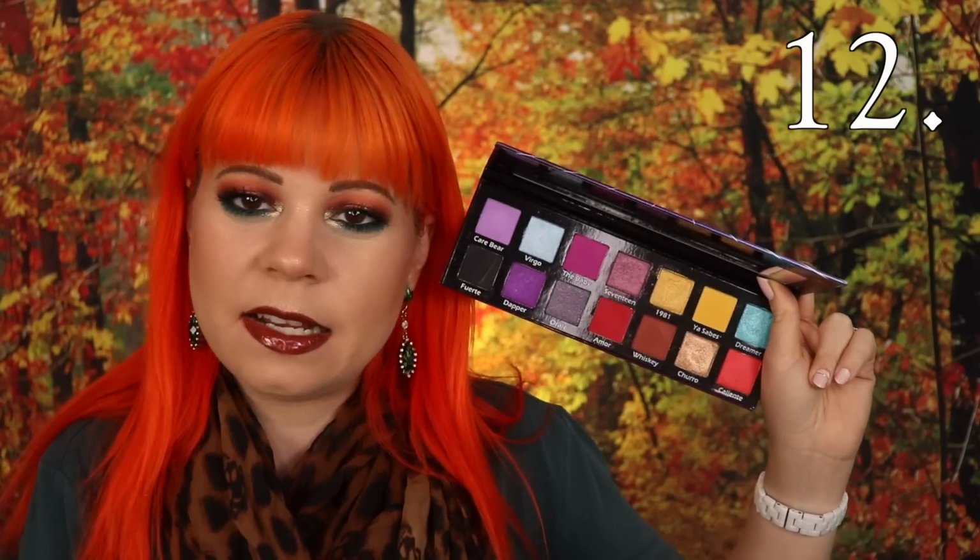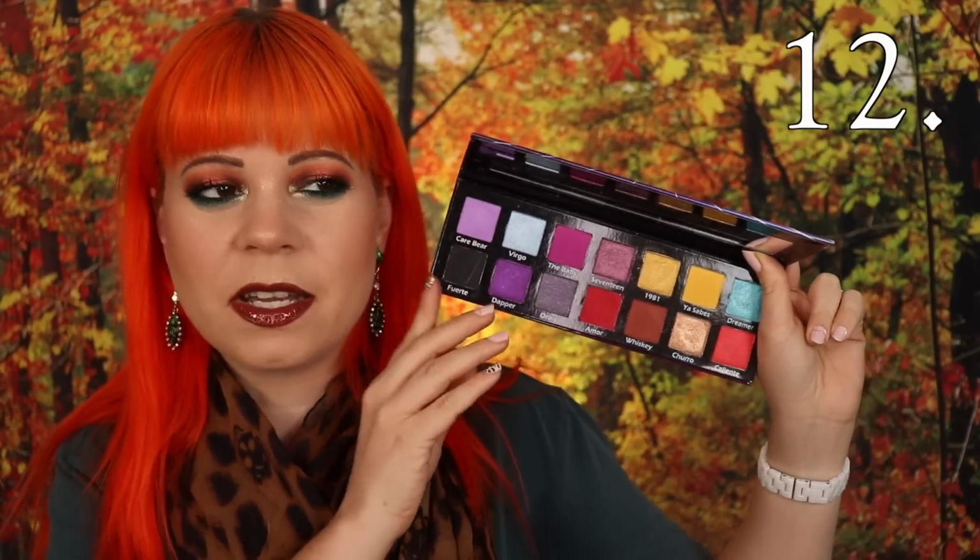This could be a really nice holiday palette as well, like a Christmas palette. Do you guys want to see me do a ranking my Christmas palettes video or something like that? I feel like I might have similar palettes in that though if I end up doing that, but it could maybe be a fun idea.